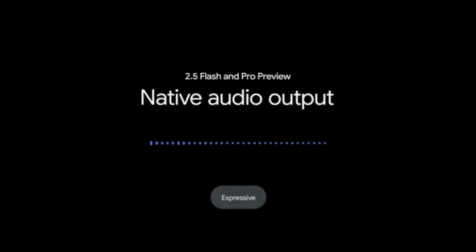This means the model can converse in more expressive ways. It can capture the really subtle nuances of how we speak. It can even seamlessly switch to a whisper like this. The model can begin speaking in English, but then switch to Hindi or any other language, and switch back, all with the same voice.